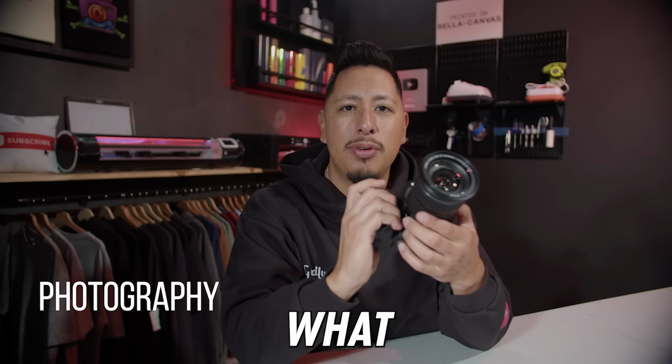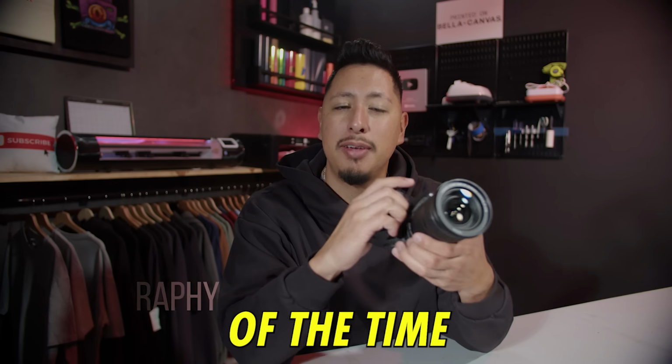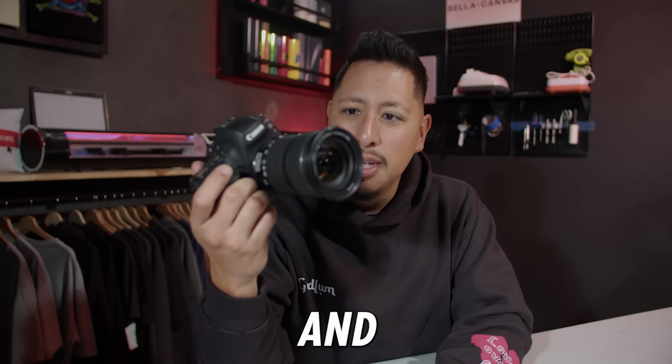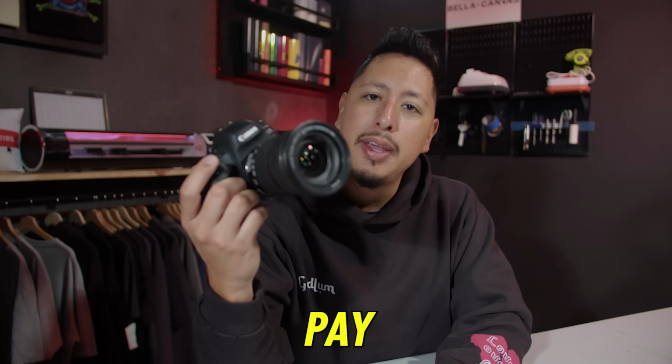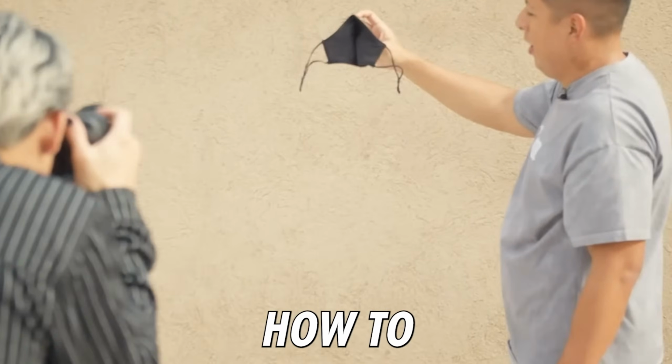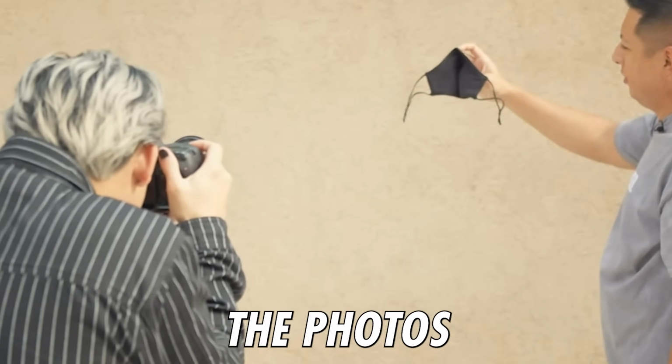Now that you got those products made, photography is the next thing. Now, when you think about photography, what really comes to mind 99% of the time is a camera like this. And a camera like this can be kind of expensive. And if you don't know how to use it, you gotta pay somebody that knows how to do it. Because you could be spending $2,000 on a camera, but if you don't know how to use it, the photos won't look any better than the photos that you take on your phone.